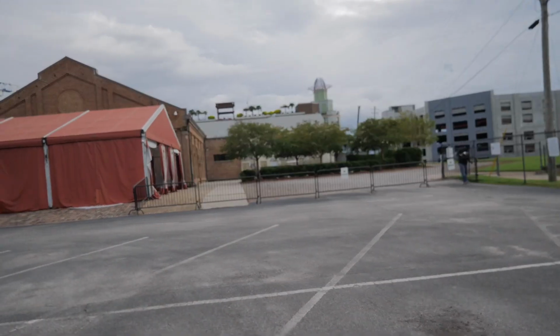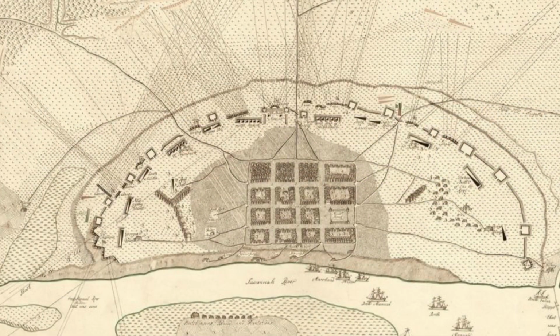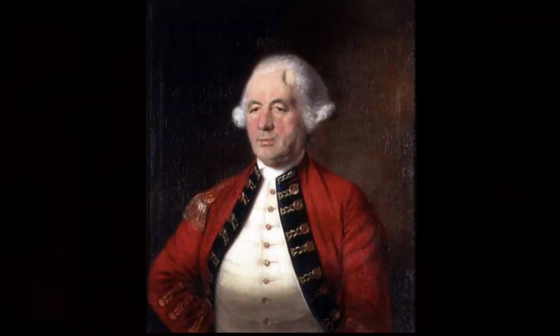The British then occupied this site as part of an extensive series of earthworks around Savannah that was here to help protect Savannah against any counterattacks from the colonists. The siege of Savannah in 1779 was fought largely on the other side of town at the Spring Hill Redoubt. But when the British pulled back and tightened their defenses in the city of Savannah, they established a fort here called Fort Prevost, named after Augustine Prevost, the commander over the forces during that October 1779 action at Spring Hill Redoubt.